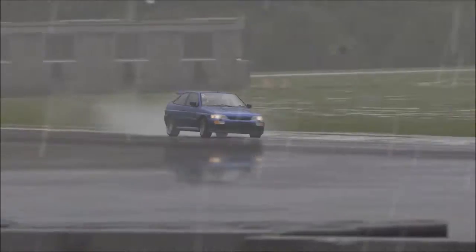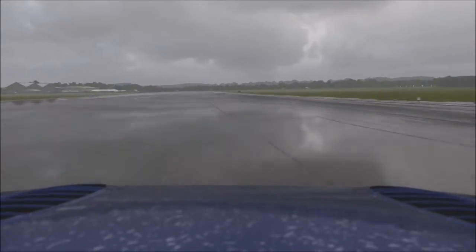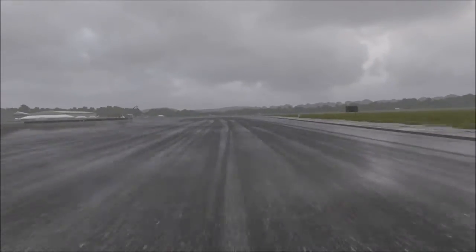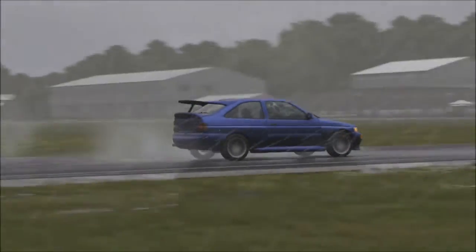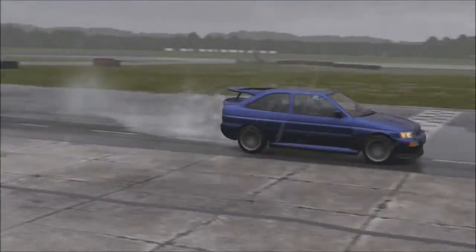Admittedly, I'm sure people have probably driven the Escort a bit more than the Delta. Escort Cosworth is, of course, a pretty popular vehicle. Yeah, really good car, actually. Both of these could make very good race cars, you know, C-Class, B-Class, even A-Class, maybe. Both of these vehicles could do very well within those classes. And again, I definitely recommend you take a look at the Escort if you haven't already, because it is a great car to drive.